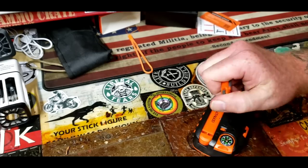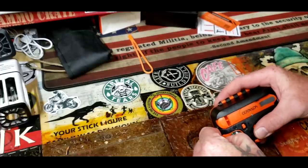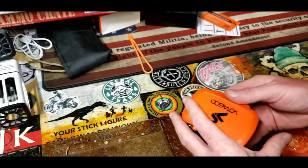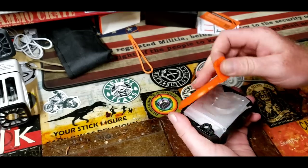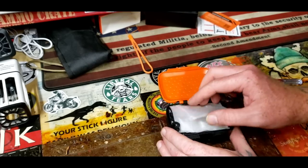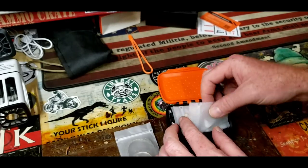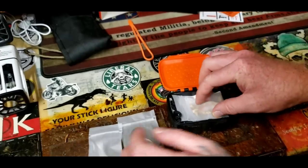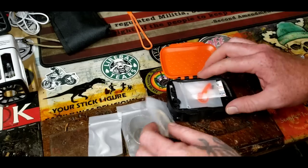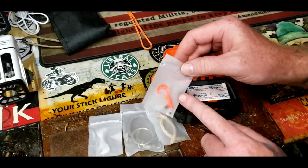There's your flint. That works. That's good. Compass works. Compass should be removable. There you go. Compass works. And inside here, you get... Can you see that okay? Okay, they can see okay. All right. You get a survival saw. There's your survival saw. You get fishing line. There's your fire tender. There's your stuff for making a lure.